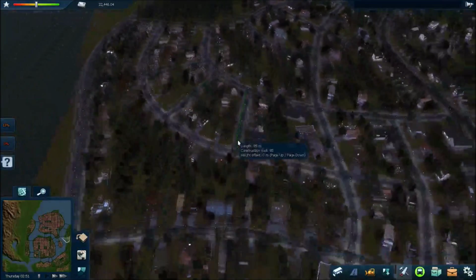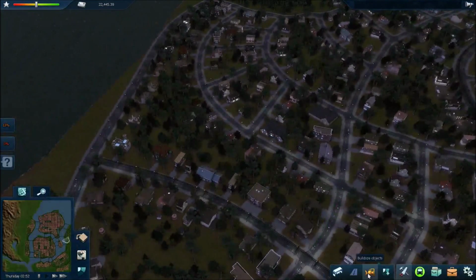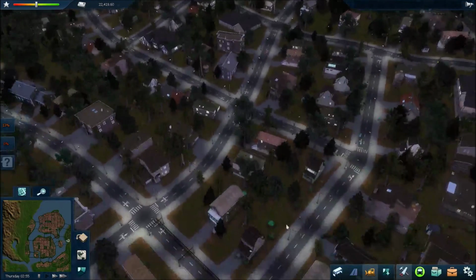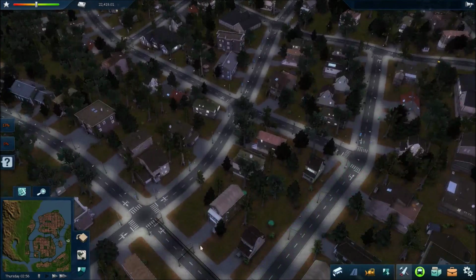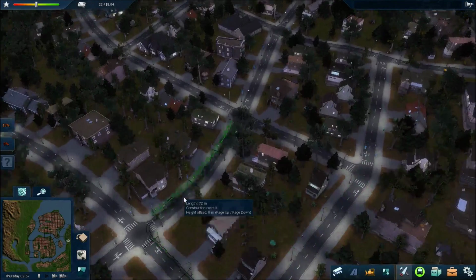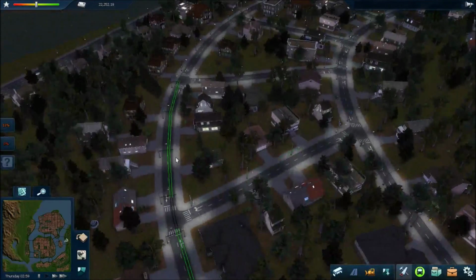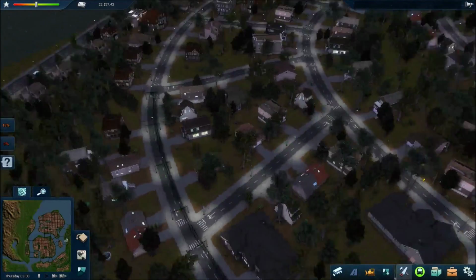Was that a smart idea? No. No, I don't think it was. Delete these wires without deleting the road if possible. There we go. I know I'm throwing money away doing this. Making mistakes, that is, not the actual building of this line. Can't help it all the time. Sometimes you've got to make mistakes.